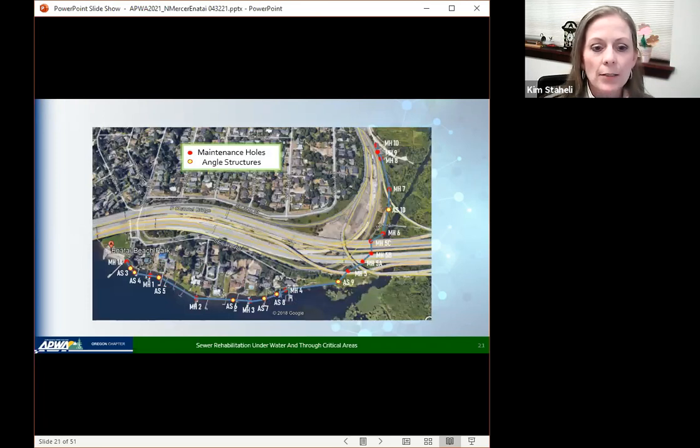Okay, so as you can see, I have outlined on here with some dots the maintenance holes and angle structures. What was interesting about this is if you look to the left, you can see manhole 1A, which is right close to Enatai Beach Park. And it goes all the way across the front of those homes to manhole 4, or excuse me, maintenance hole 4. I will get used to that one day, I think, maybe. At any rate, the angle structures, some of them had some pretty severe angles, and the county elected to line that in one fell swoop. So about 1,000 feet of liner put in all together.